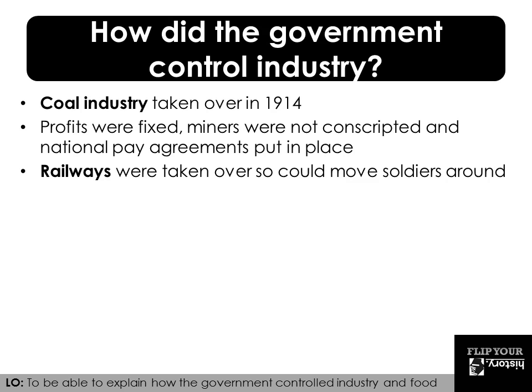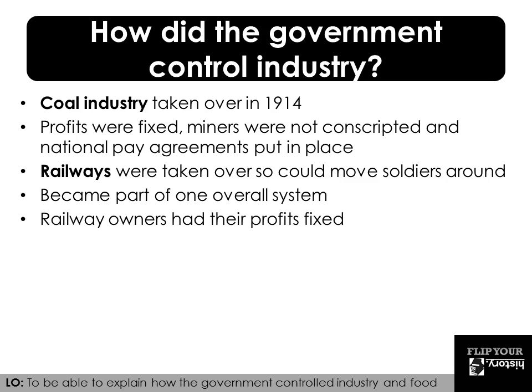Next, the railways were taken over, largely so they could move soldiers and equipment around the country easily. This meant that the railways, which were all owned independently, became part of one overall system for the first time. And just like the coal miners, the railway owners had their profits fixed and pay agreements were put in place.